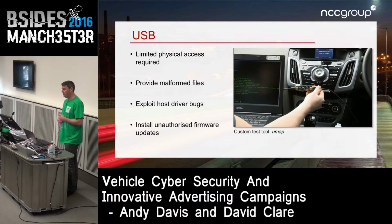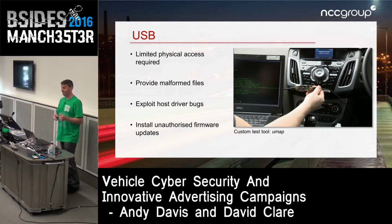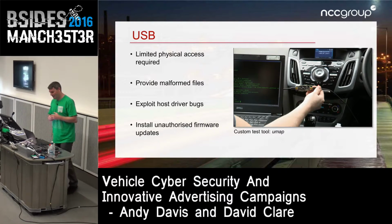And it turned out that the authentication mechanism that was being used to determine whether firmware was going to flash the head unit on a USB stick, the way the authentication was done was it was looking for the presence of a file with a certain file name to also be on that USB stick. So that file didn't have to have any content at all, it just had to have a certain file name. So if a file with that file name was present and a binary blob file was also present, it would flash the firmware of the head unit. Great authentication. So stuff like that with USB is always quite interesting.